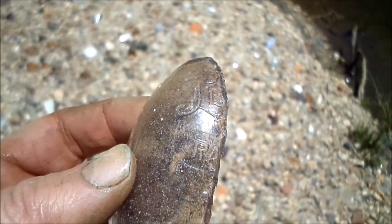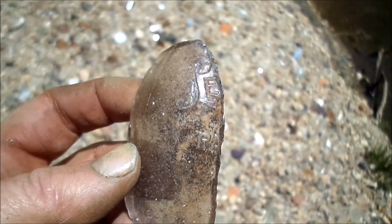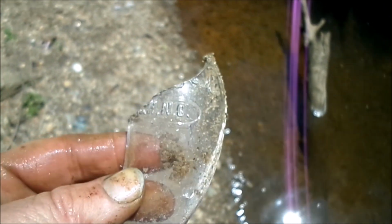Just found this early Pepsi shard. And I actually have never found one of these yet intact. Is that another one of those early Pepsis? It is.